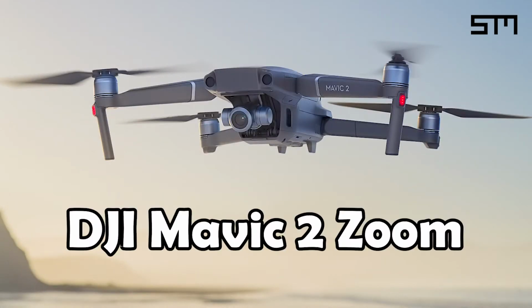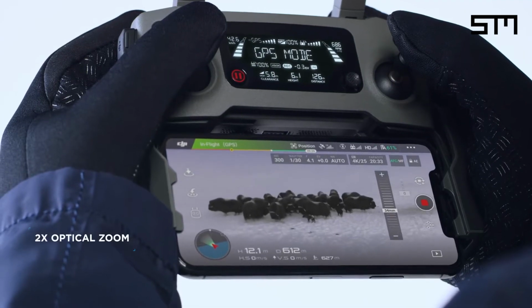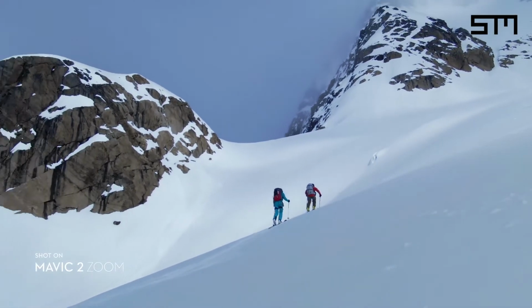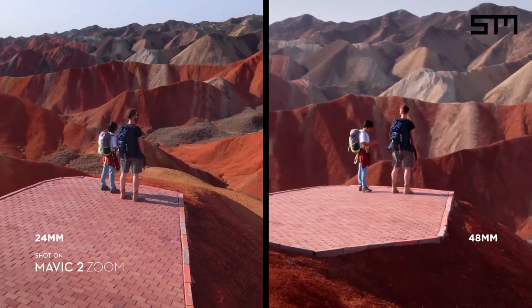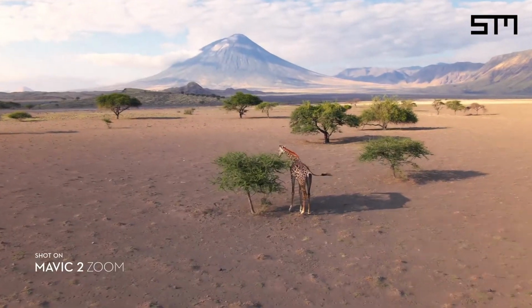The drone on number 2 of this list is DJI Mavic 2 Zoom. Mavic 2 Zoom has a 1 by 2.3-inch 12-megapixel sensor, and it is capable of shooting sharp and detailed 4K footage. The camera comes with a 2x optical zoom. 2x optical zoom might not sound much, but it does come in very handy for snagging footage of spots that you don't want to fly your drone too close to.